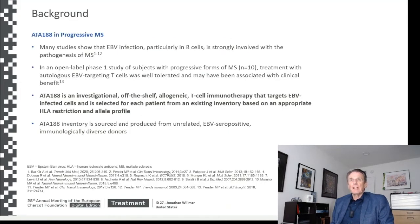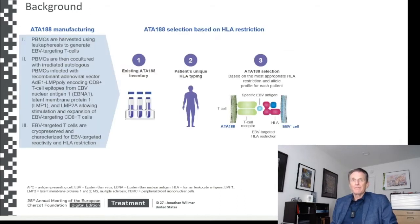Many studies have shown that Epstein-Barr virus infection, particularly in B cells, is strongly involved with the pathogenesis of MS. ATA188 is an investigational off-the-shelf allogeneic T-cell immunotherapy targeting EBV-infected cells, and the inventory is sourced and produced from unrelated EBV seropositive immunologically diverse donors.